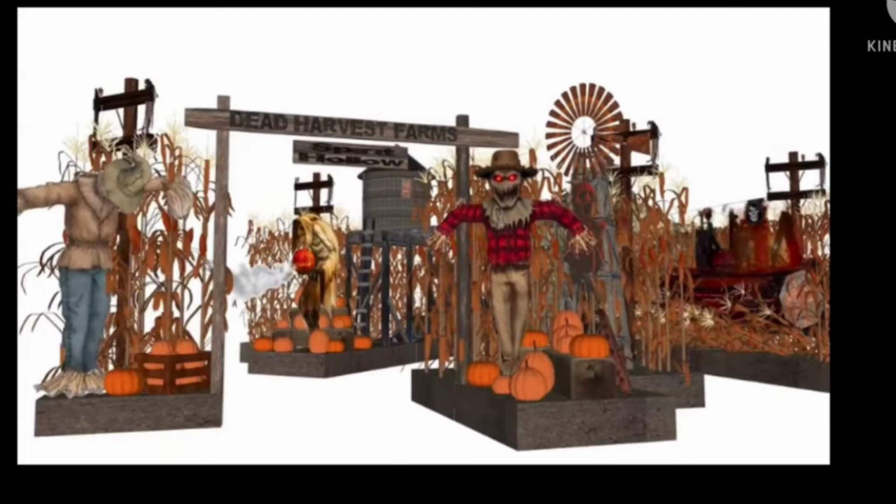But as you can see here, here's a drawing of the 2018 farm. As you can see, there's a lot of differences from what we experienced in real life. There's an entirely brand new scarecrow animatronic that just stands there.